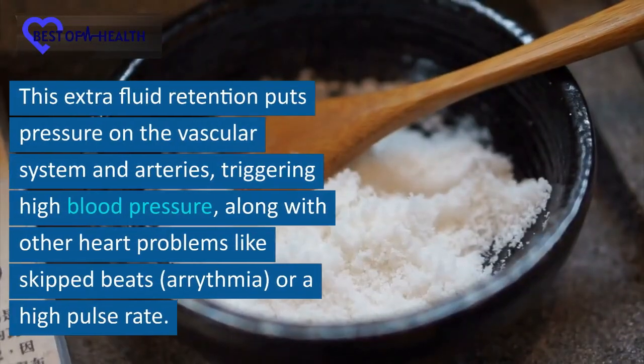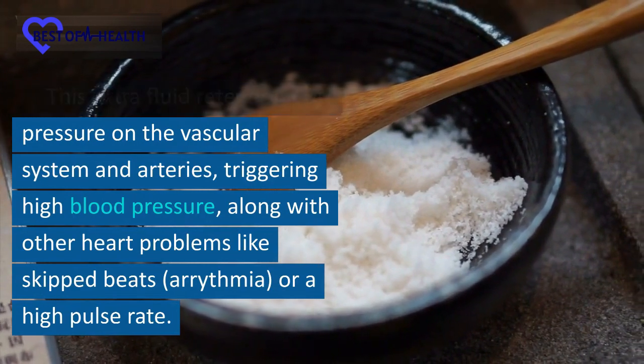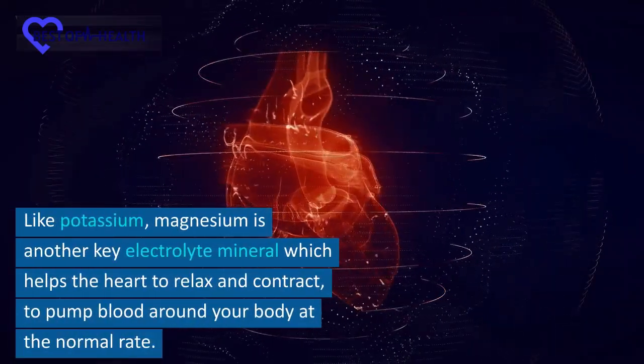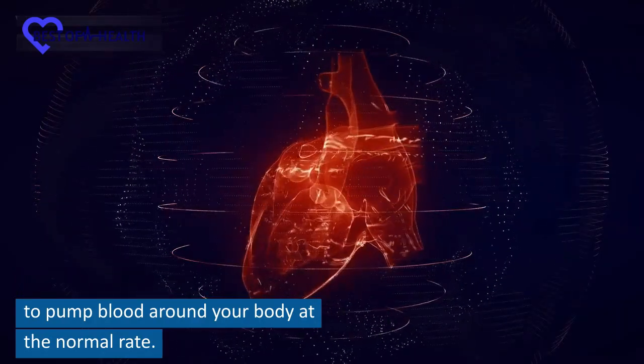This extra fluid retention puts pressure on the vascular system and arteries, triggering high blood pressure, along with other heart problems like skipped beats or a high pulse rate. Like potassium, magnesium is another key electrolyte mineral which helps the heart to relax and contract, to pump blood around your body at the normal rate.